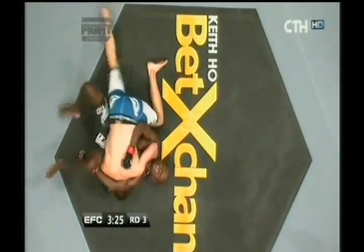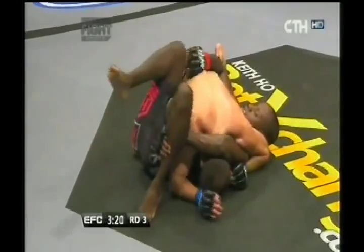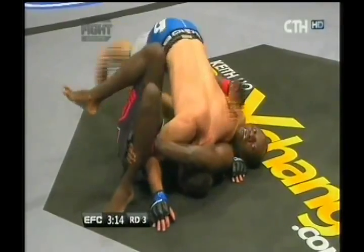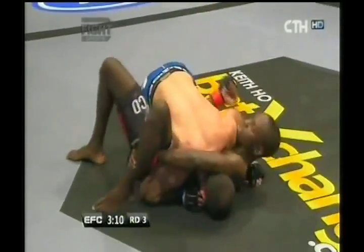Not good for Ndalose. He could potentially be down 2 rounds. Yeah, it's not what he needs to do right now. He needs to be standing and trying to knock Nino out. He has to be the aggressor. He has to get back to his feet as well. Ndalose, he hasn't really had an answer from this position.